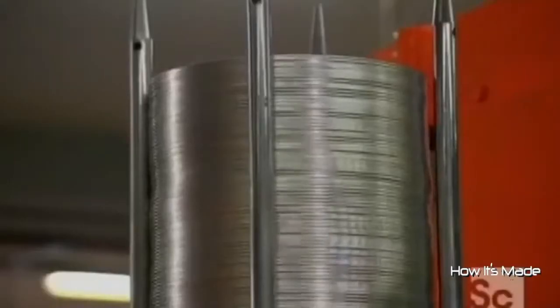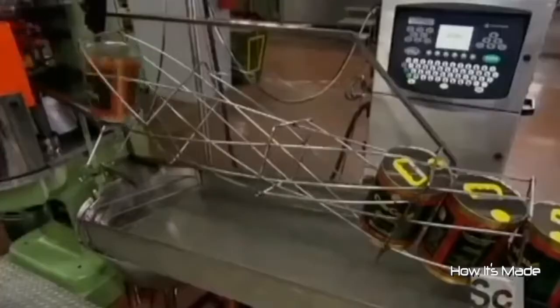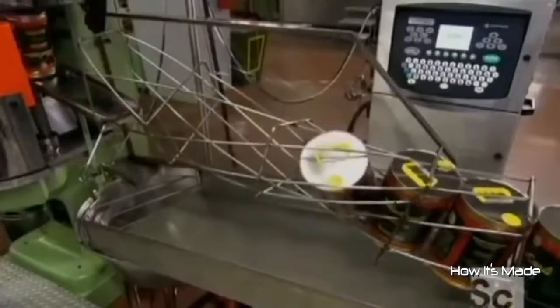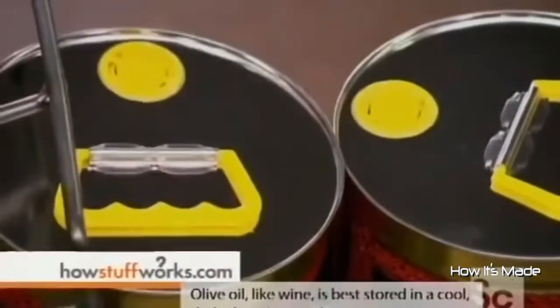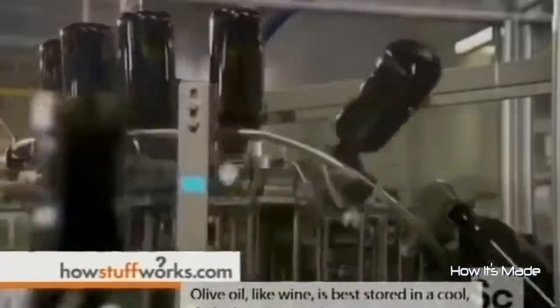At the next station, equipment spins and curls a metal disc around the lip of the container to put the bottom on the can. The conveyor flips the can around so it lands right side up, ready to pack. They package the premium grade oil in bottles. They use dark glass to protect the oil from the sun's ultraviolet light, which could cause olive oil to degrade and lose intensity.